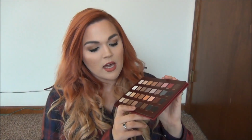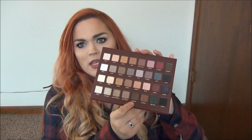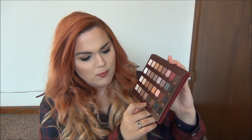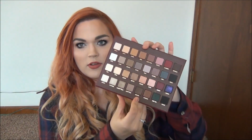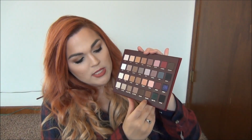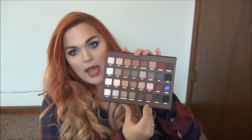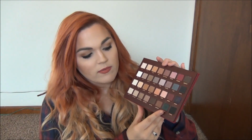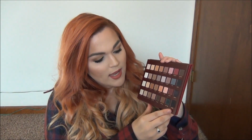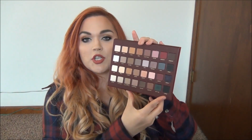Finishing off, we have the color Granite, which is kind of a weird color. It's very, very shimmery. I would even say borderline glittery. It's more of a purpley brown shade. We have Maroon, which is, in comparison to Merlot up above, much more brown and a little bit lighter. We have Deep Teal, which I used on the lower lash line today, and it is just a deep teal. And then we have the color Caviar, which is a shimmering black.